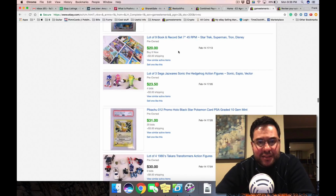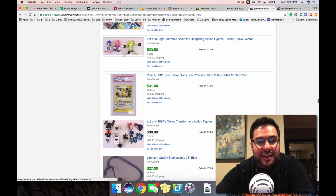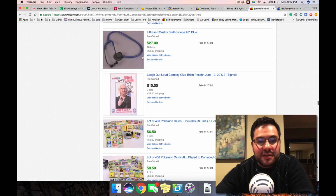The book and record sets, I got this in a large auction lot. I wouldn't necessarily recommend buying them, even though it did well. I think that creative angled picture actually looks really cool, so maybe it intrigued someone to check it out and buy it. So here's those Sonic figures I was talking about. 3 of them here on an auction, sold for $23. I believe we got these for just a few dollars in a bag, along with other things. Here's another one of those PSA cards. Stethoscopes do very well. Depending, if they're a brand name, they do very, very well. So I would keep an eye out for those.